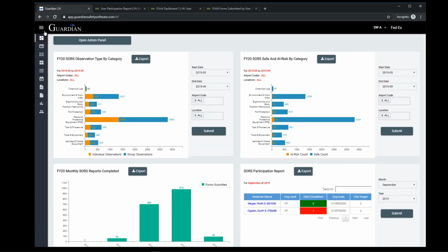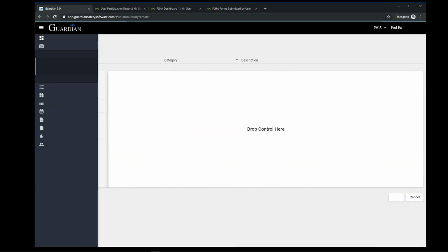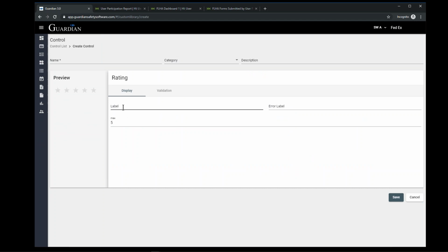So let me come back over here to the main Guardian application, and there was a dashboard here that we see here, and then there's a series of menu sections where you actually configure the different building blocks that end up making up those forms that I've been showing you. So when you go into the custom control library, you can create custom controls. Here, I'll show you a quick example. So let's say we wanted to create a rating control. You just drag and drop it over here. Oops, there we go.